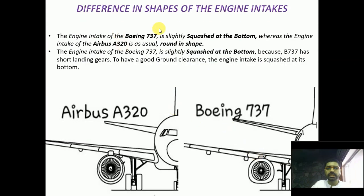Next we'll go to the difference in the shape of the engine intake. Now this is an Airbus 320 engine and this is a Boeing 737 engine. If you can see in the comparison, the Airbus 320 engine is exactly round in shape, whereas the Boeing is a little squashed in the bottom. That is due to the height. Now as we discussed in the previous point, the height of the Airbus 320 is taller, but Boeing 737 is shorter.